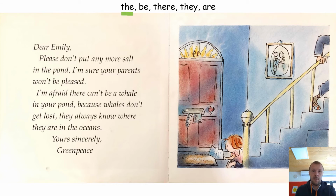First one is the. Scan through the text, put your finger on it when you found it. Yeah, I can see the. Now, the is a really common word. Let's see if it pops up again anywhere. Keep on scanning. No, thankfully, it only appears once this time. So, be, let's find be. Starts with a B. Finger at the top of the page, scan down the page. Yeah, I can see it.